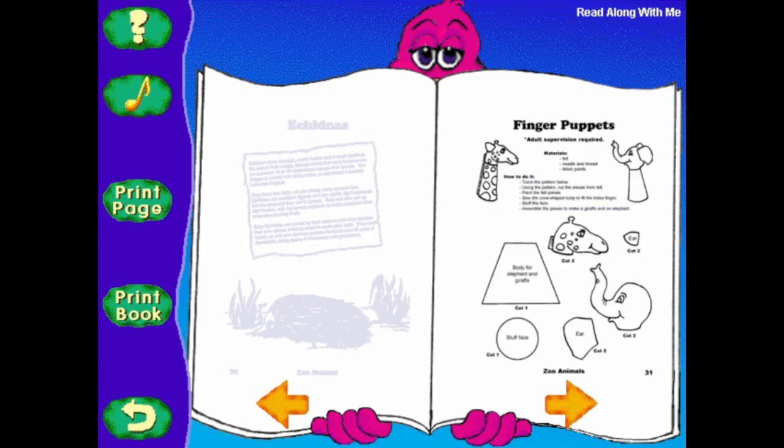Page 31, finger puppets. Adult supervision required. Materials: felt, needle and thread, fabric paints. How to do it? Trace the pattern below. Using the pattern, cut the pieces from felt. Paint the felt pieces. Sew the cone-shaped body to fit the index finger. Stuff the face. Assemble the pieces to make a giraffe and an elephant.